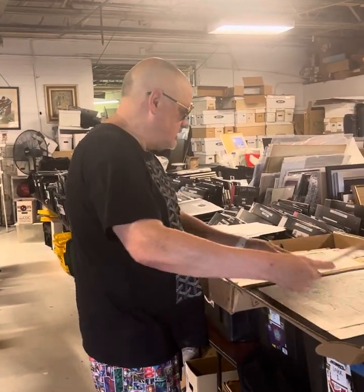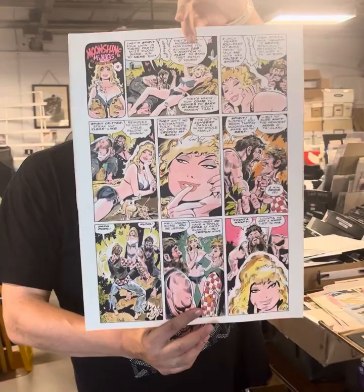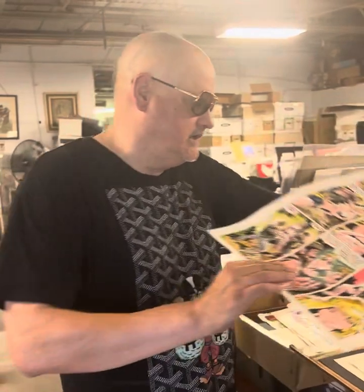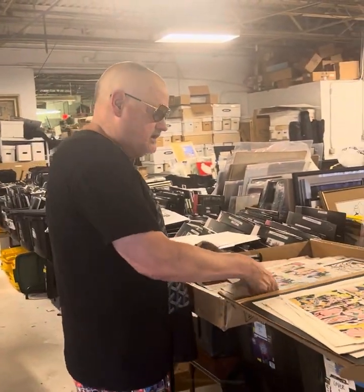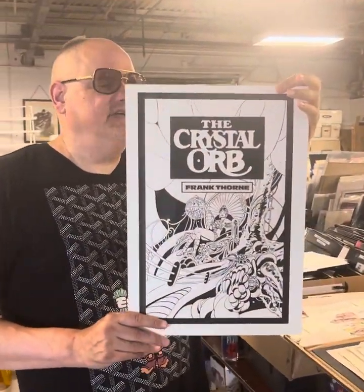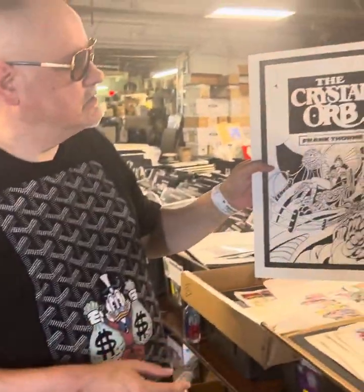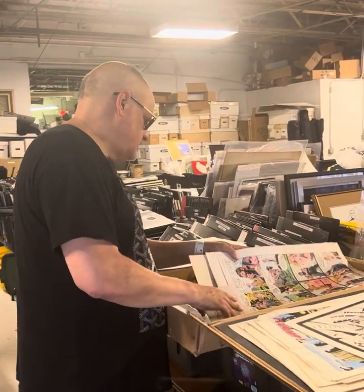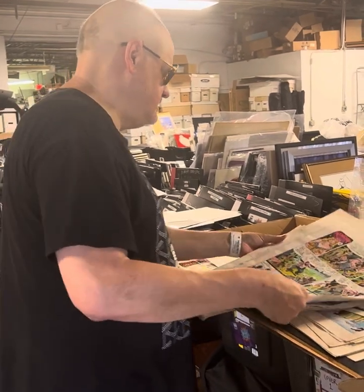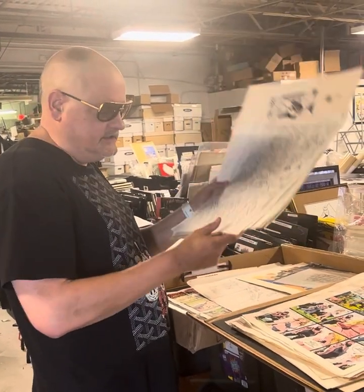So I have the pencil art, and then I have these really cool color guides. All right, so these will be available on specific scans from the website as well. Here's an art piece, but half of it's stat, unfortunately. This is stat. The Crystal Orb by Frank Thorne. So we got a bunch more of the large color guides. And let me see. Oh, and we got layouts. All this will be available.